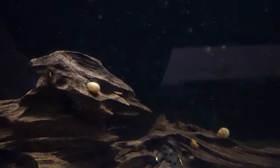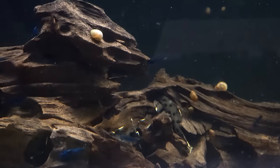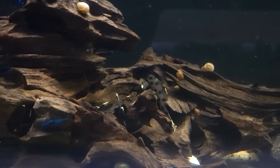Okay, so these are some of my favorite all-time plecos. The Sultans. Look at them there. I don't even have to move the wood. You can see their white tips shining, right? And the black polka dots. Oh, so cool.